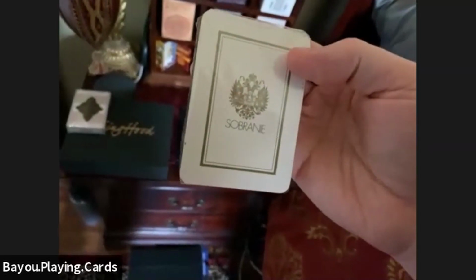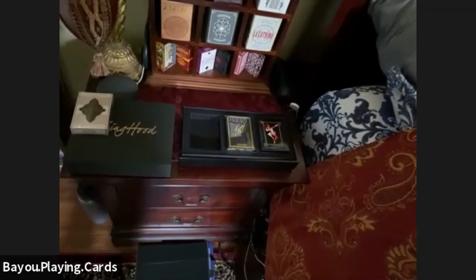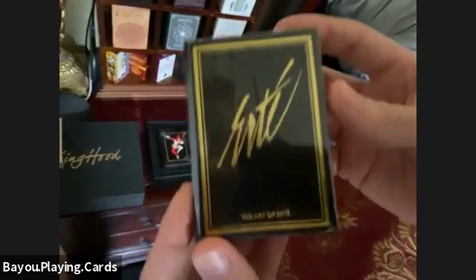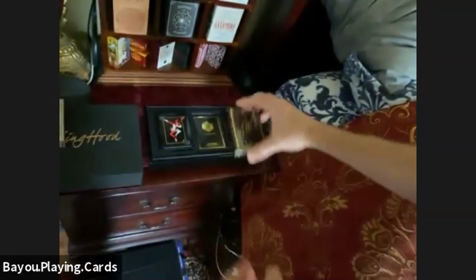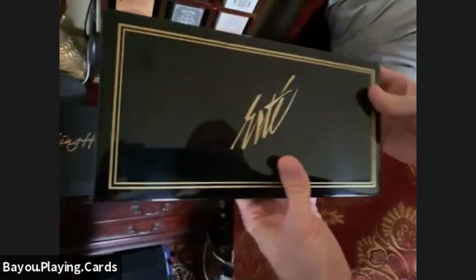Nice and slick. Very nice. No one wants you to open it. I'm gonna open it one day. I will. I won't be able to hold out for too long. So this is a little book, I think, that explains about the decks as well. That's beautiful. Just a beautiful set, beautiful box that it comes with. There we go.